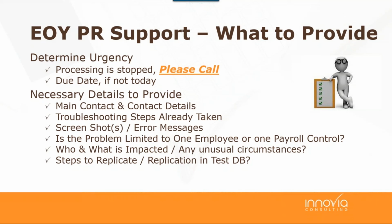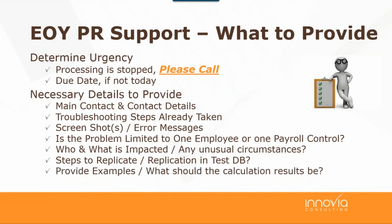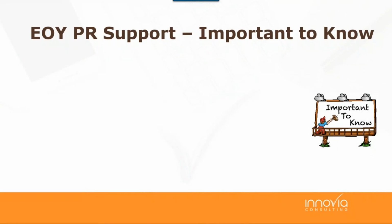So this is why I say, please keep your tax updates in your test database as well as your live, especially if you find out that you're having a pay control that's not calculating properly or calculating the wrong amount. If it involves anything in brackets or tax rates, then that's just going to slow us down in getting it resolved. I would have to build it up in your test system, so you may as well do it and save yourself a few bucks. Okay. I need examples. You should be able to tell us what the calculation results should be. And then, are you having the problem in Green Shades, or are you having it within Nav? Those are the important things I need when you're sending in a request, or even when you call me.